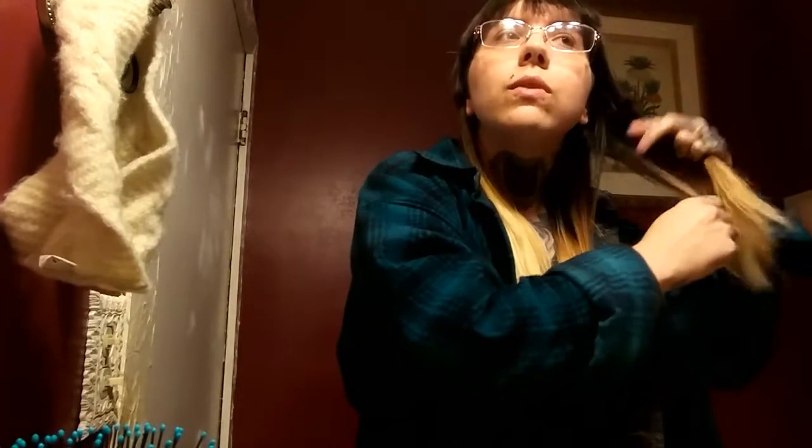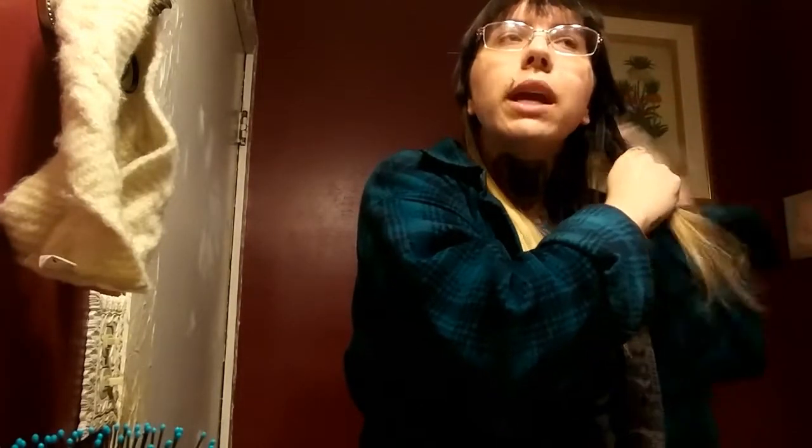Seriously, this is getting all mangled. I don't even know what I straightened yet. Okay, and then we've got another section. Like I said, I do my hair weird.